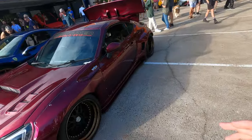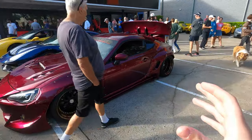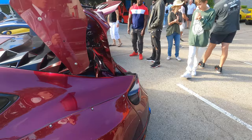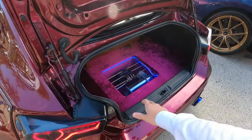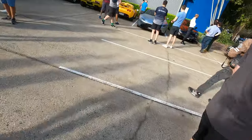And check out this bad boy. This is an 86 with the insane Rocket Bunny wide body kit. It's really cool. And it also has a pretty cool setup in the back as well. If you do have a little peek, you can actually see it does have the pink velvet as well as the airbag suspension with the lumbar tail lights as well, which is kind of cool and unique. We have so many cool cars today.